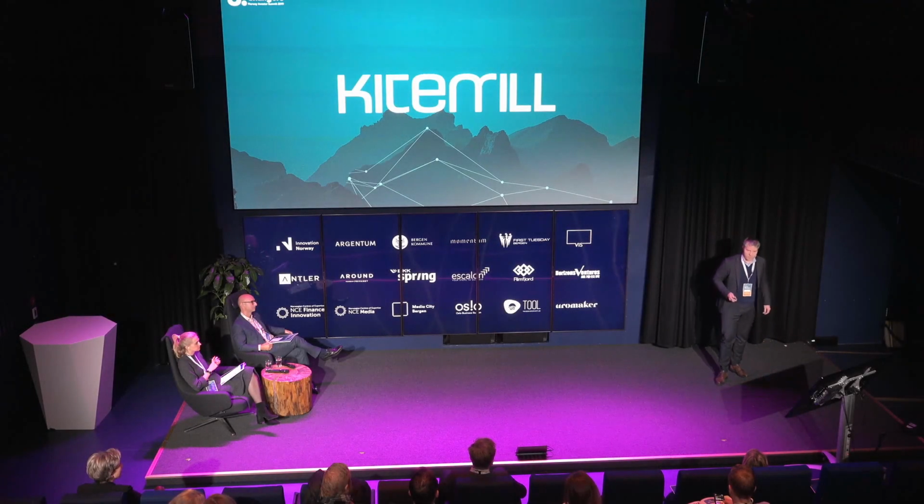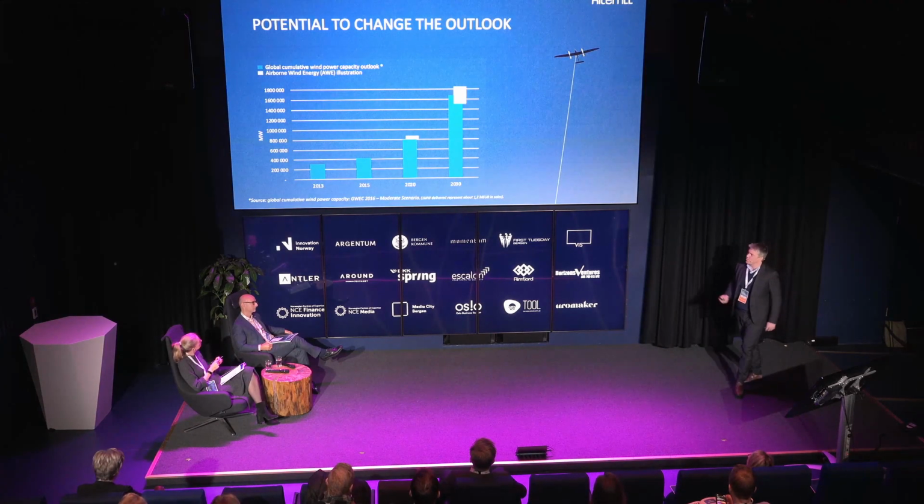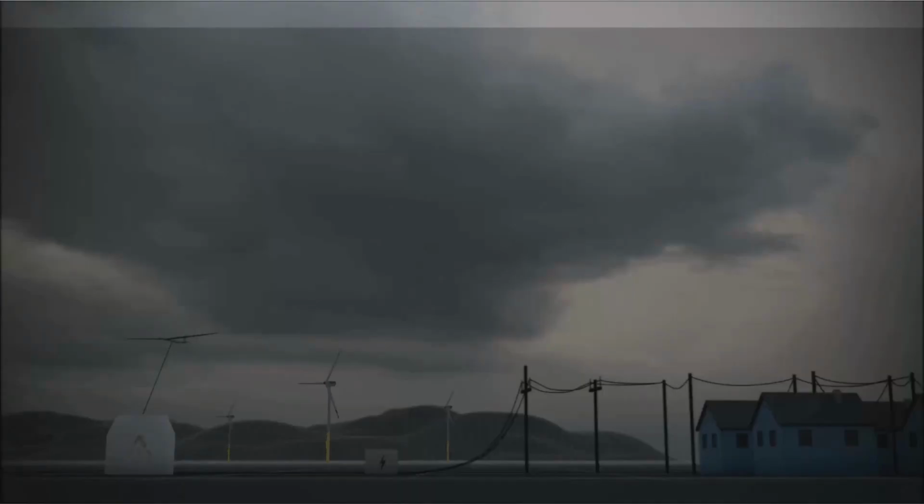Yes, let's talk about airborne wind energy. Airborne wind energy will make wind power take a larger part of the global energy mix than otherwise possible. And this is how it works.